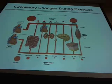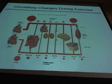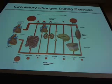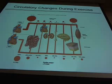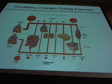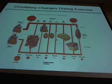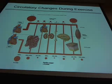This is in your book. You're talking here 5 liters a minute, all the way up to 25 liters a minute. And this is where it goes. 3 to 5% goes to the intestines. So what's happened here? At rest, you only got 5 liters a minute, but 20 to 25% is going to the intestines. Up here, you got 25 liters a minute, only 3 to 5% is going to the intestines.